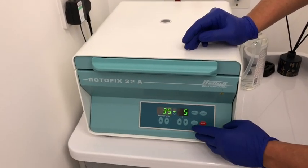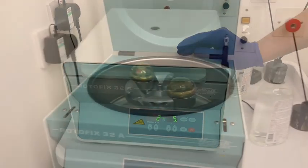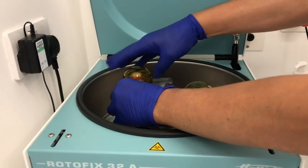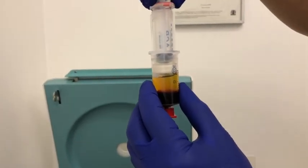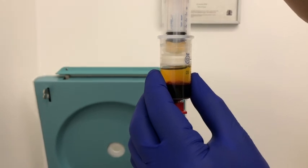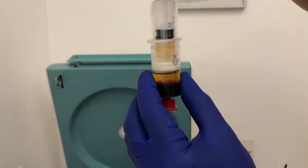And the centrifuge will run for 5 minutes. 5 minutes, terrific. Okay, now it's had its 5 minutes in there. The result is... Here we go. This is where your plasma is. So the plasma is the yellow bit at the top. Exactly. And then that's the hemoglobin down at the bottom.